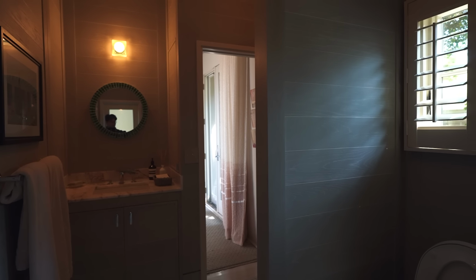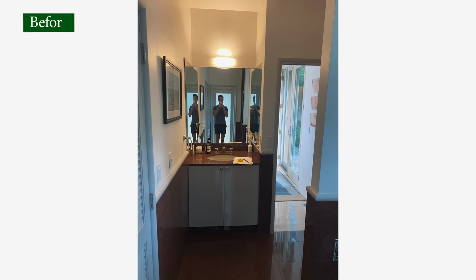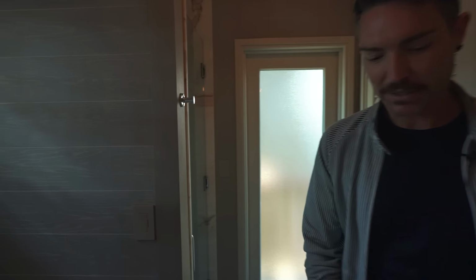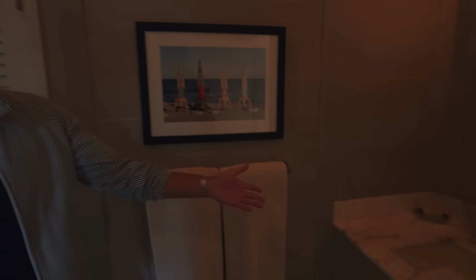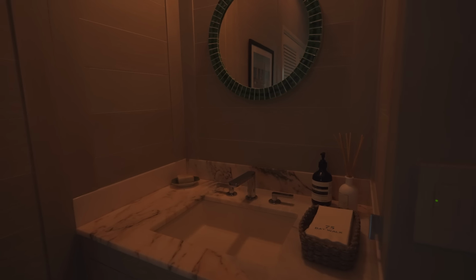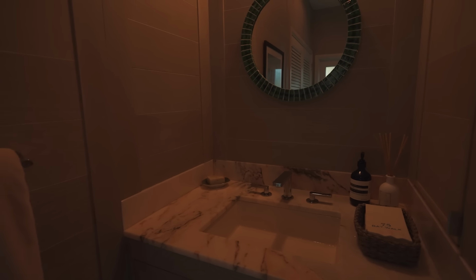Now originally this room had red granite floors and just plain white walls, and I brought in the idea of doing this cerused oak on the walls and this beautiful Ansax tile. And then over here in the sink area we have a new marble top, and I found this vintage mirror with the ceramic tiles around, and I just thought it was the perfect little thing to have.